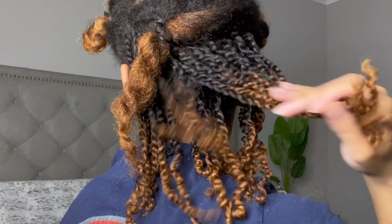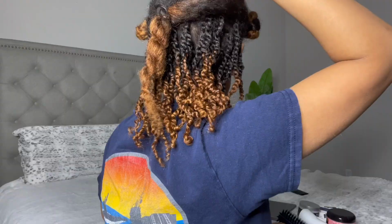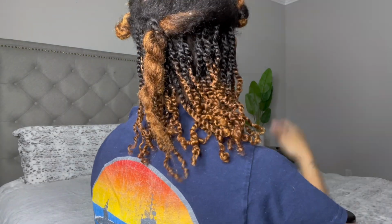I think this is my first time doing them this small. I already parted this in another part section. I really don't care what the back looks like. It's the front that matters to me. I'm gonna try to finish this, or at least get the back done, before I go to my kids' therapy. I definitely need to get this back done. But look at how, let me finish that. And I am mad that I started the video yapping my mouth and I didn't have the mic on.